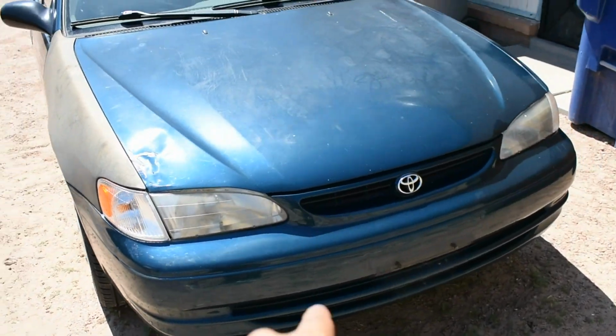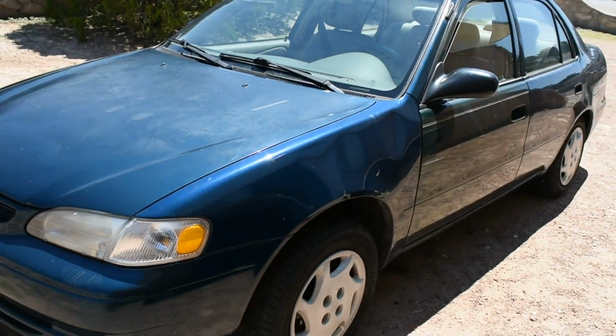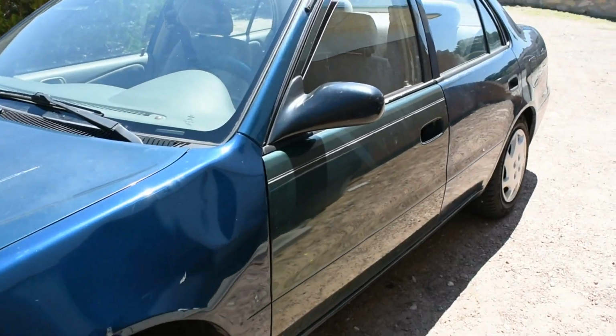The front is in pretty good condition. The front is not all crinkled up. This side is actually perfect, apart from the fact that there's a green door on it. Notice that the color of the door is not the same as the rest of the car.